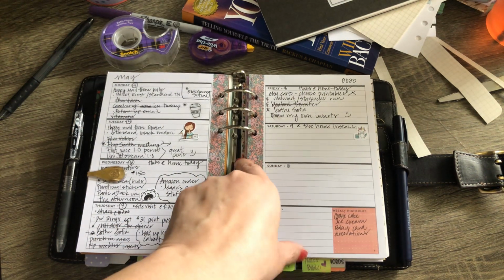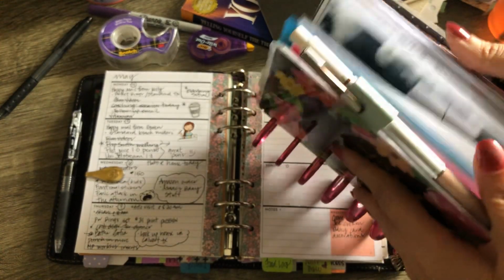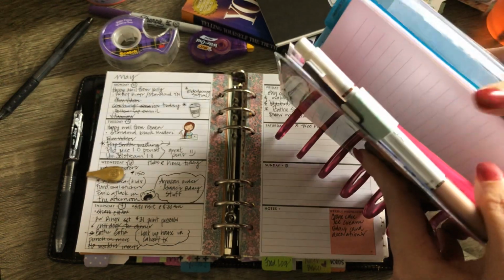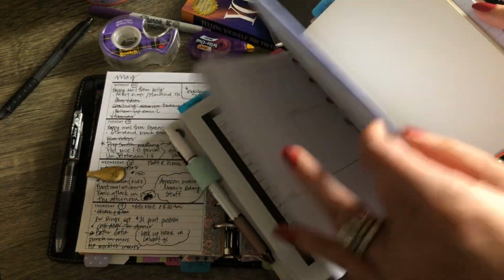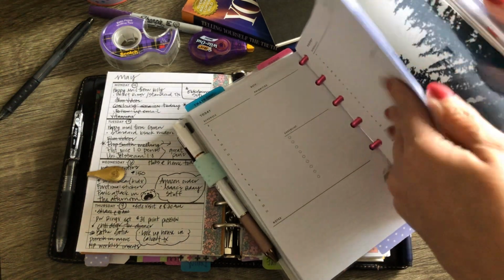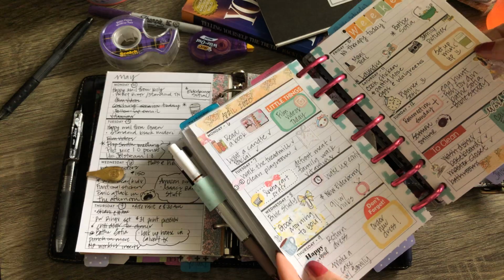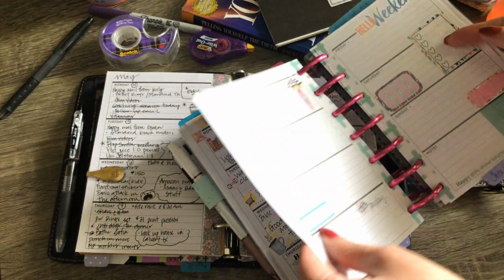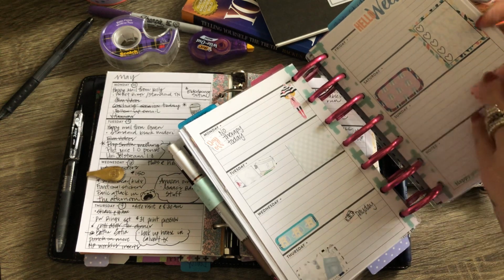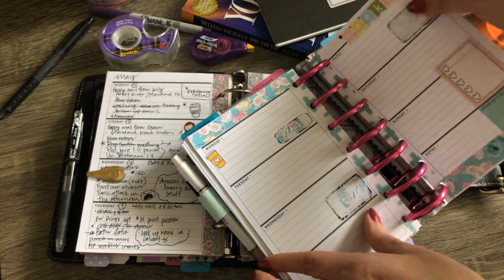I need to punch more in. I want to show you, I thought I had some in here. I guess not. Yes, I did. So that's what I used them for. This is my happy planning, like pretty planning. I need that. Because these have stickers laid down, right?